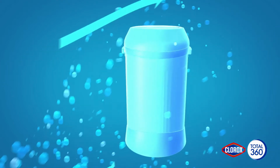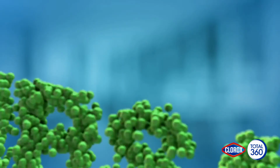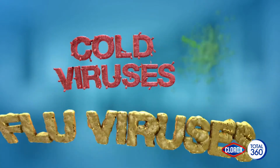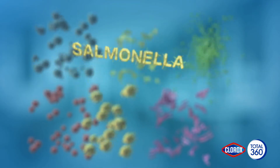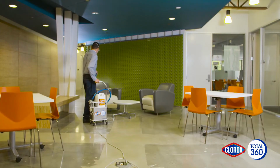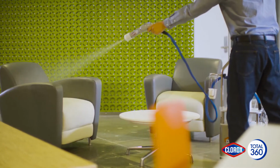With CLOROX Total 360 Disinfectant Cleaner in the system, you can kill MRSA, cold and flu viruses, Norovirus, E. coli, and Salmonella in places that could have been easily missed. The system gives you coverage far superior to conventional tools.